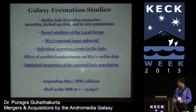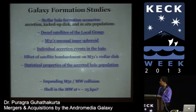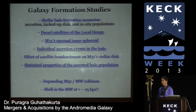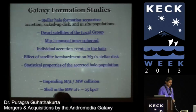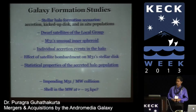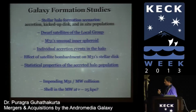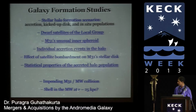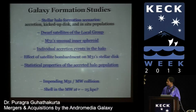Now, the dwarf satellites of the Local Group are, of course, important players in many of these processes. In the process of kicking up the disk, they're, of course, the very things that get accreted, so I'll talk about those. I'll talk a little bit about the unusual inner spheroid of Andromeda. This is the one aspect of Andromeda that's very different from the Milky Way. So we're interested in similarities, we're also interested in differences, and this is one major difference between Andromeda and the Milky Way. I'll talk a little bit about forensic reconstruction of individual accretion events in the halo of Andromeda.